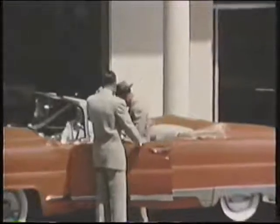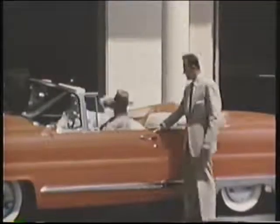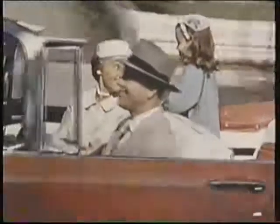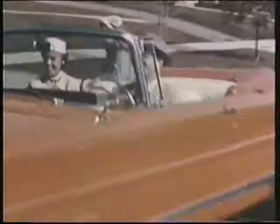The spiffy Lincoln Premier made its debut in 1956. The car was offered in a glamorous choice of colors. It won the Industrial Designers Institute Award that year for excellence in automotive design.